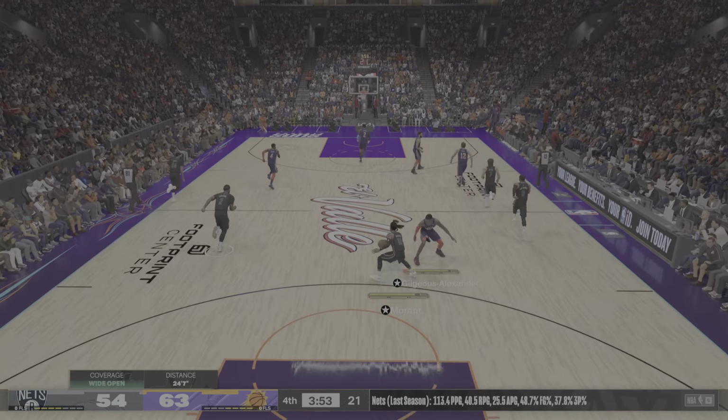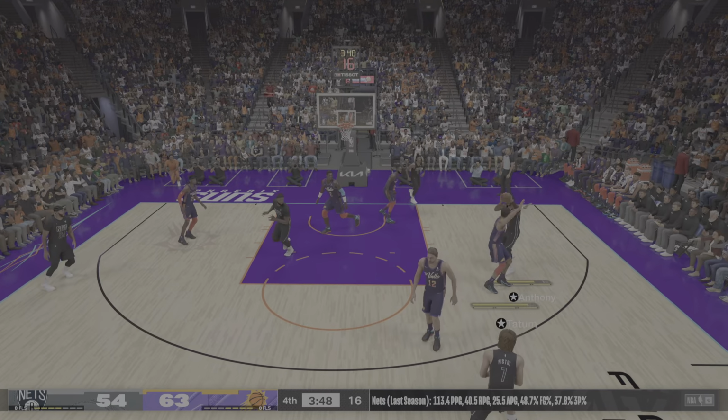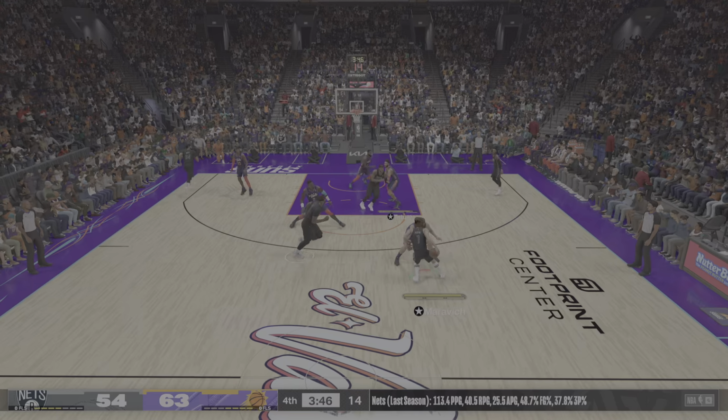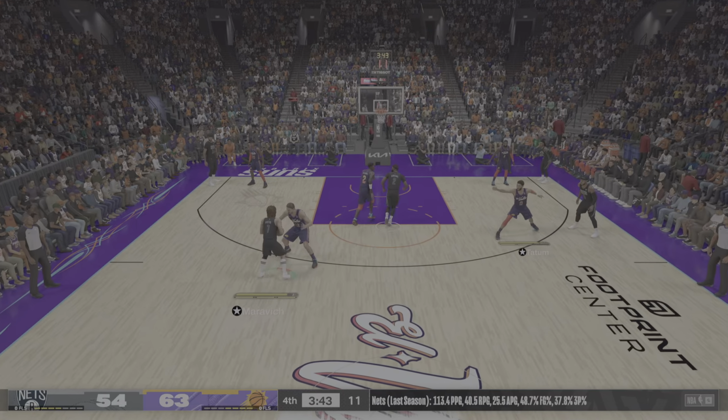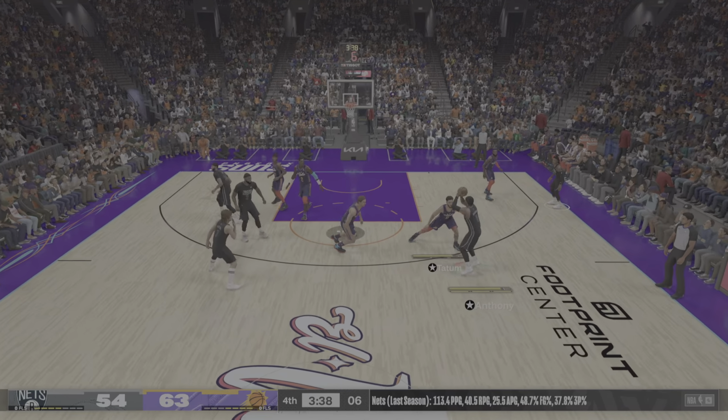That is not a guy you want to allow open looks. Lucky for the defense, he just couldn't get it to go. Here's Maravich. Checked by Gasol. Back to Anthony. 6 to shoot.